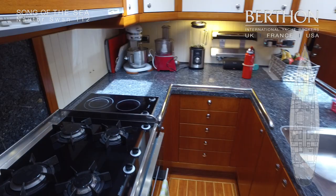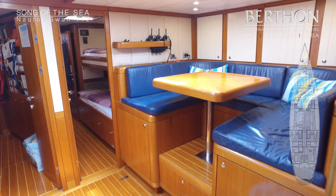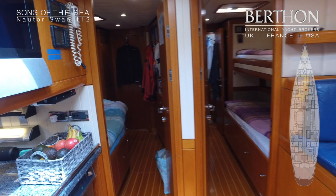The thing that really strikes you when you come into this area is the standard of joinery is exactly the same as the rest of the yacht. Nice crew mess. There's entertainment here. And then you're forward into a double skipper's cabin.